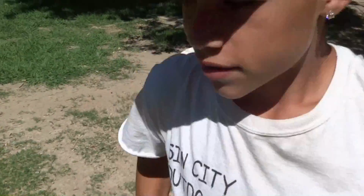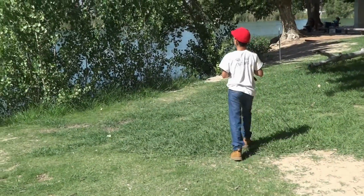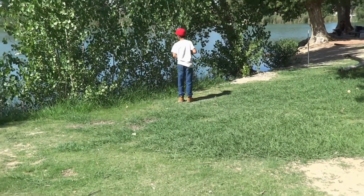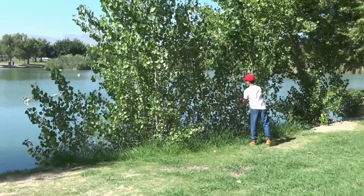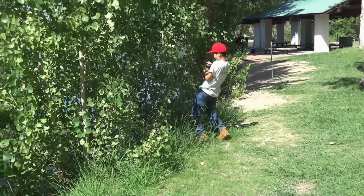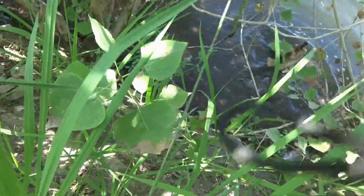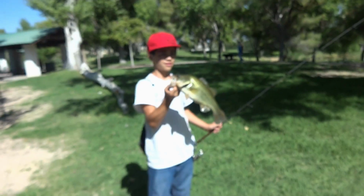I just saw a real big bass, so I'm going to go try to catch him fast. I got a scale right there on my backpack.